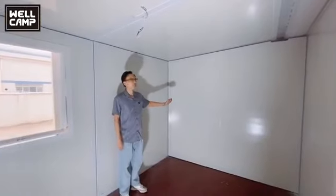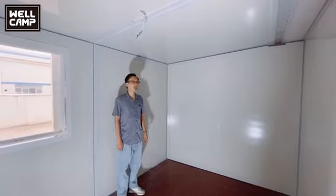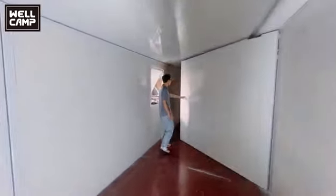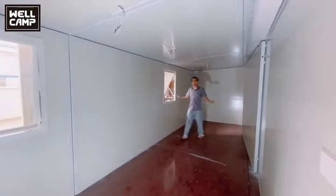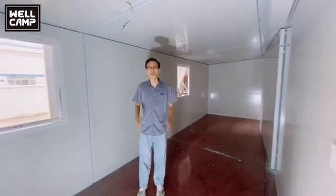Then this is the partition wall between 2 rooms, which can be easily opened and folded. Other suppliers have to install it locally by the customer. Finally, let's follow the camera and take a look at the indoor environment as a whole.